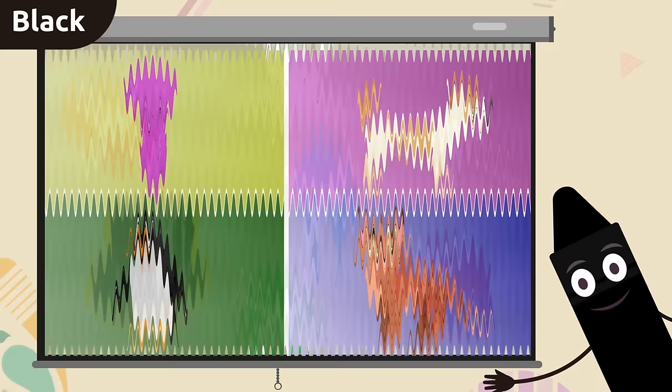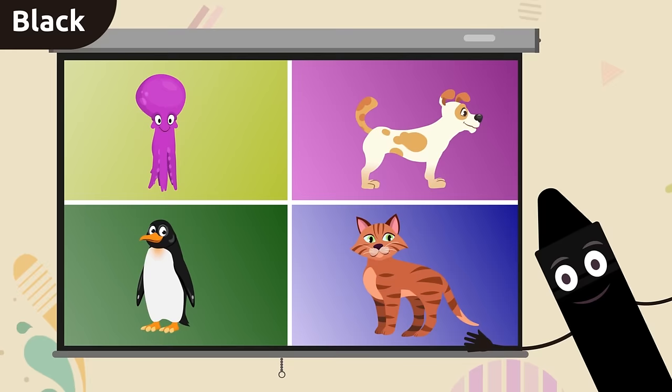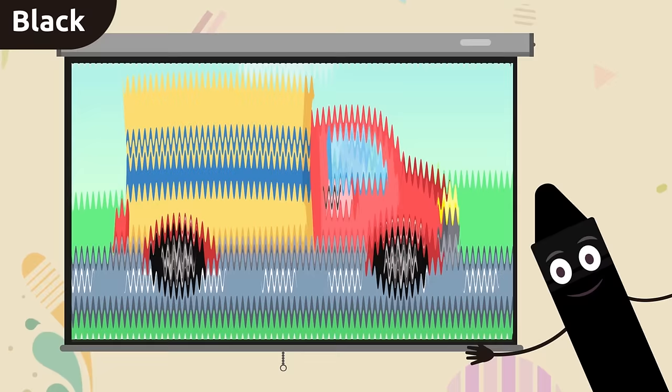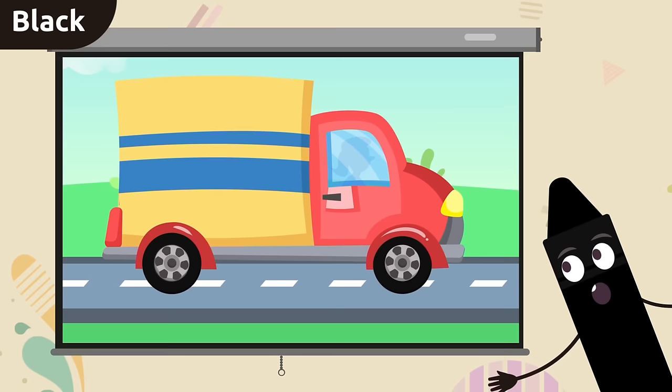There are so many animals here. Can you see the one that's part black? The penguin. Some parts of this penguin are black. Hey, little penguin, wanna sing with us later? This truck is ginormous! And it's got something black. The truck tires are black. Way to go!